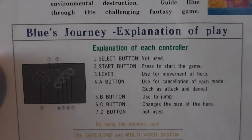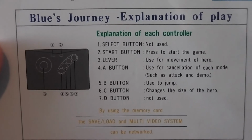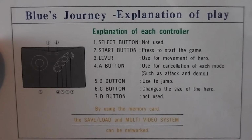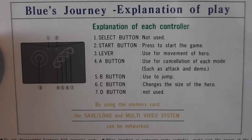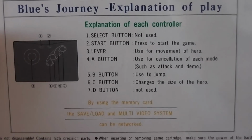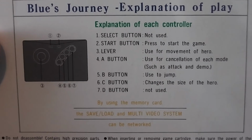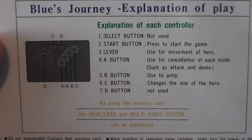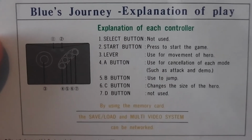So it says explanation of play. You've got the controller select button, it says is not used, which is a lie because you can use it to pause. Start button is unsurprisingly to start the game. The joystick is used for movement of the hero, and then for the A button it says used for cancellation of each mode such as attack and demo. Well, yeah, that's probably true on the title screen, but in-game I think you actually do use it for attacking, so a bit of a strange way of describing what the A button does there.